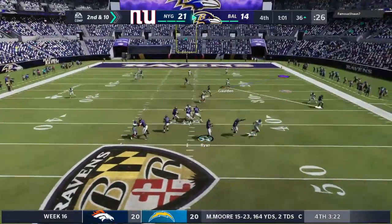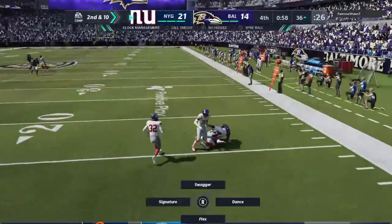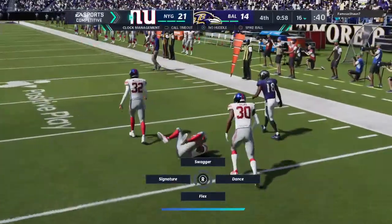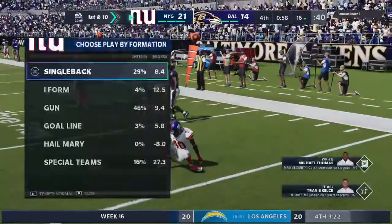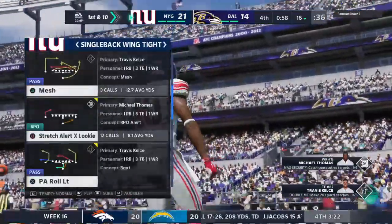Now Ryan. Pressure there as it's intercepted. Picked off by Jamar Taylor. And a big turnover there as the Giants get the football back. 16-yard line.